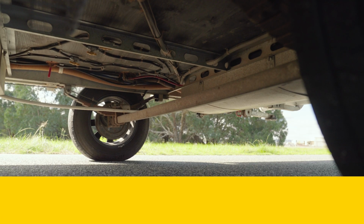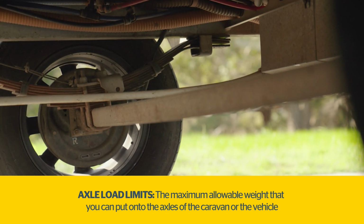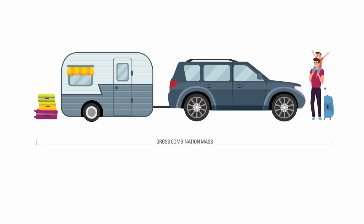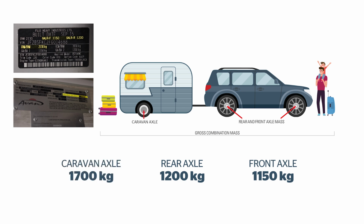The next thing to consider is axle load limits. This relates to the maximum amount of weight that you can put onto the axles of the caravan or the vehicle. These limitations are set by the vehicle manufacturer and the caravan manufacturer. It is possible to be within your gross combination mass limitation but still be over mass on a particular axle. For this vehicle, the maximum amount we can put onto the front axle is 1,150 kilograms. The maximum we can put on the rear axle is 1,200 kilograms, and the caravan axle load limit is 1,700 kilograms.